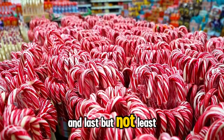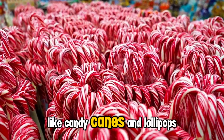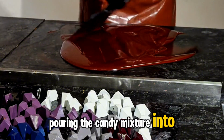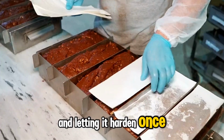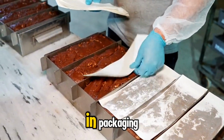And last but not least, we have the candy you can't eat, like candy canes and lollipops. These candies are made by pouring the candy mixture into molds and letting it harden. Once it's hardened, the candy is then removed from the molds and wrapped in packaging.